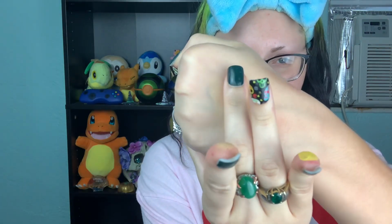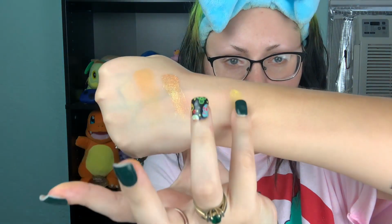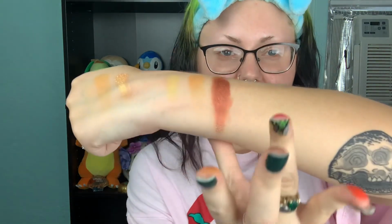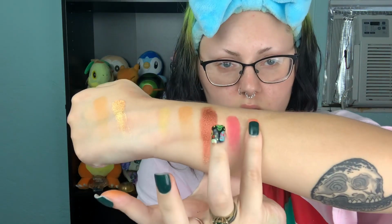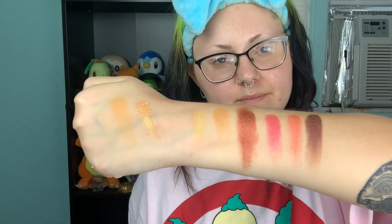That's so light, you can barely see it on my skin. Fortune, Shimmy, Busy Bee, Tangy, Fever. That was a terrible swatch, I'm so sorry. Caliente, Rhythm, and Throne. And this is the palette.